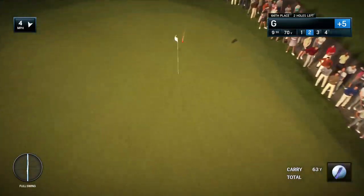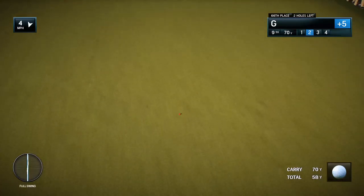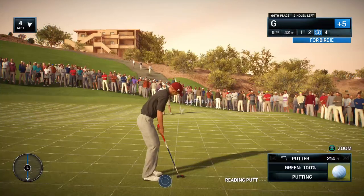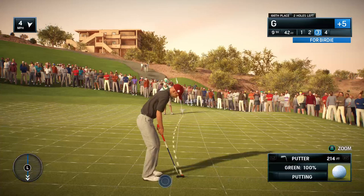Good swing, good shot yet again. Oh, too much. Not terrible, but not his best. Yeah, outside chance, really, for birdie, but it was a rather poor approach shot.